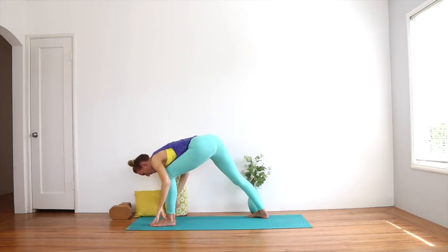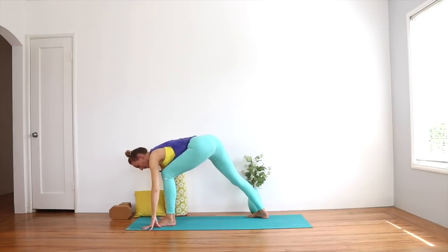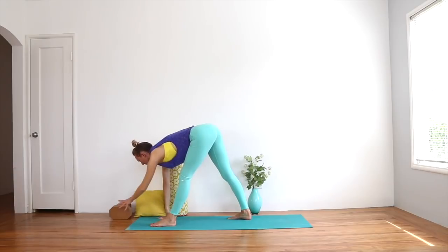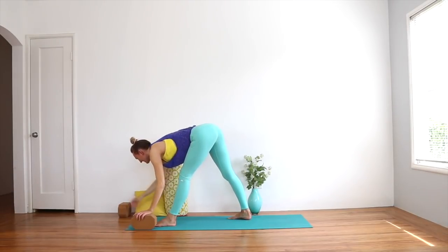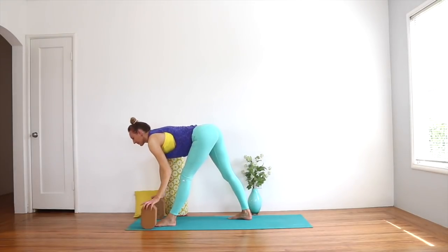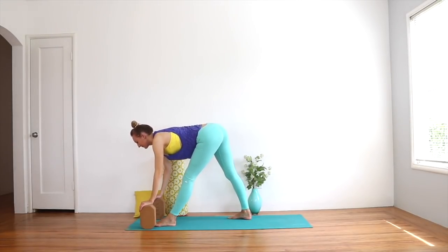Gently take the hands to frame the foot. We're going to straighten that front left leg. You might want to bump the back foot in or a little wider, or use blocks. Inhale, half lift. Exhale, fold.